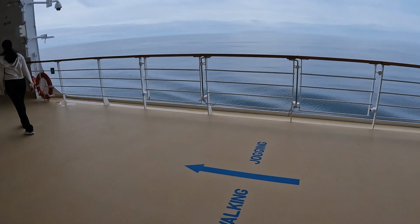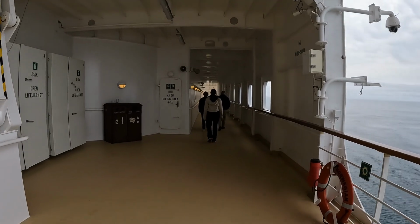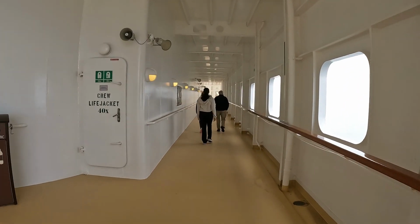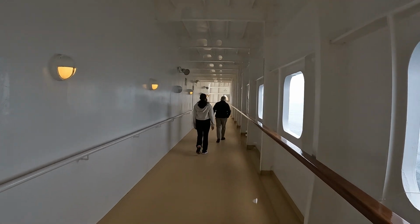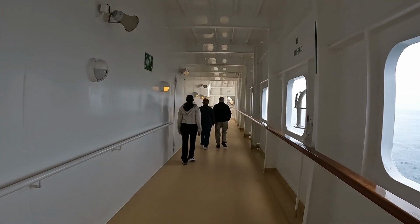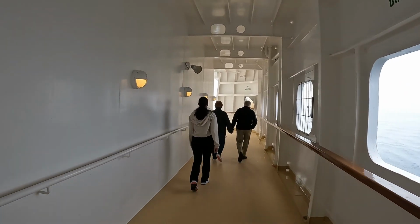Now, there is a direction. Make sure you follow that. You don't want to run into any problems. Like they say in Planes, Trains, and Automobiles, you're going the wrong way. You're gonna kill somebody. Okay, it's not that extreme, but it's good to follow the directions. They're there for a reason. One hopes.